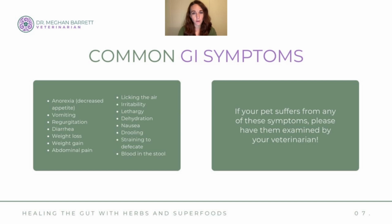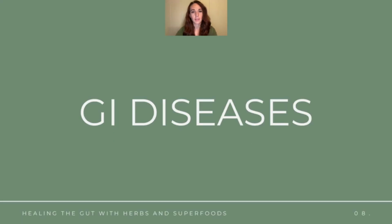This is another one that you have to be cautious about because straining to urinate can look very similar to straining to defecate. So just be sure you've looked closely at what your pet is struggling with. And then, of course, blood in the stool. These are many things that we'll see and have to try to figure out what's going on. And the tricky thing is that there are many GI diseases that can be causing these symptoms. So when someone's pet has diarrhea, there's many things that could be causing it. It's not always just a simple answer.